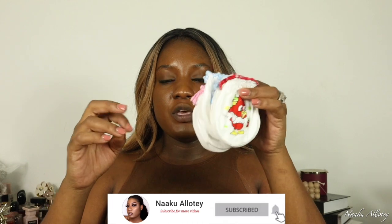And we have 3 sets of mittens for baby girl as well. So I have 1, 2, and 3. And then we also have our bathing items over here. So in here I have the Aveeno set.